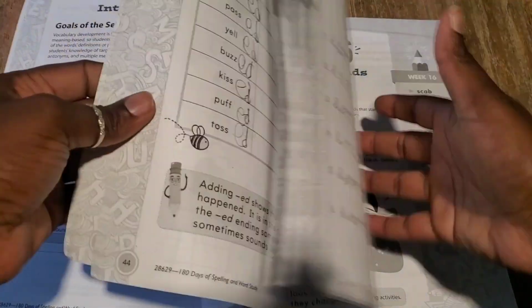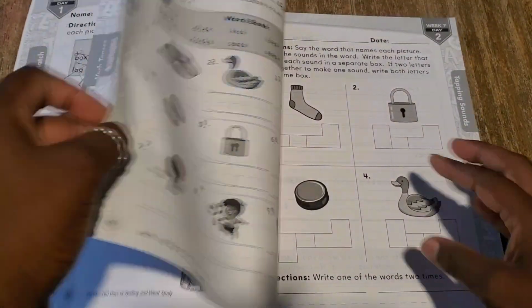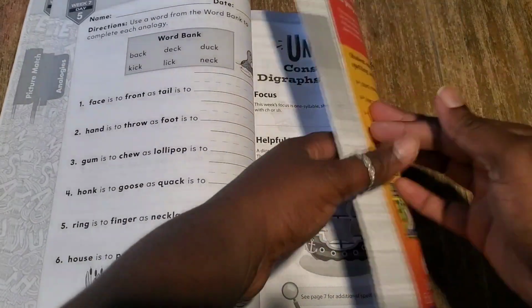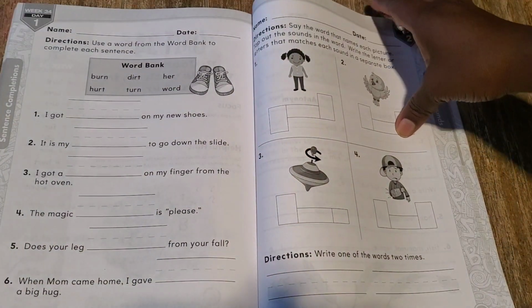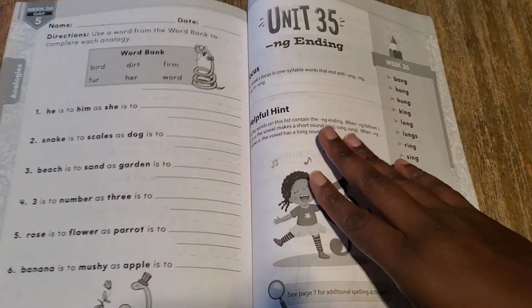In conclusion, the 180 Days of Spelling and Word Study Grade 1 curriculum is an excellent resource for parents and teachers looking to support their child's spelling and word study development. With its comprehensive content, clear teaching strategies, and assessment tools, it's a curriculum that's sure to make a positive impact on your child's learning.